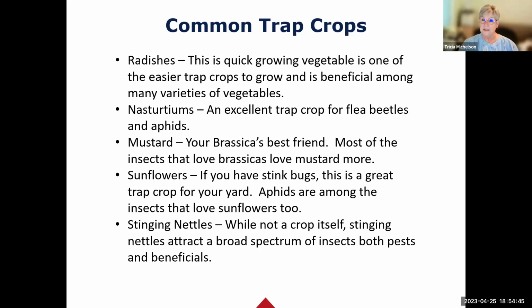Stinging nettles is not typically thought of as something you put into a vegetable garden, certainly isn't a crop, but it attracts a broad spectrum of insects, both pests and beneficials. So it's a great border plant to have around the outside of your garden, to be calling insects to it, especially the bad insects, rather than to your crops.